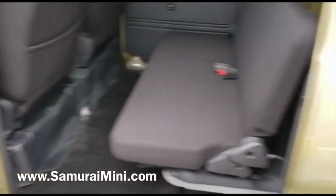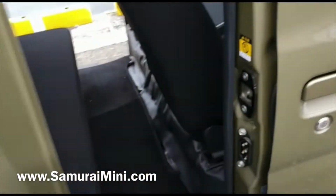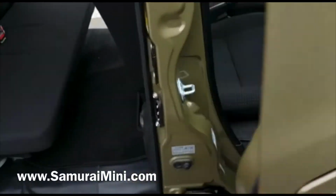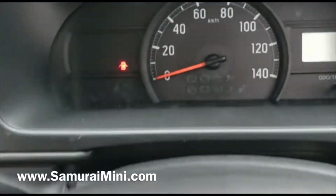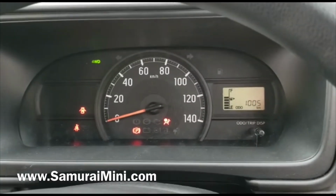And this thing's only done 1,000 kilometers, so 600 miles, not very much. Basically, like a fairly new car. I'll just start the engine up. You can see 1,000 kilometers.